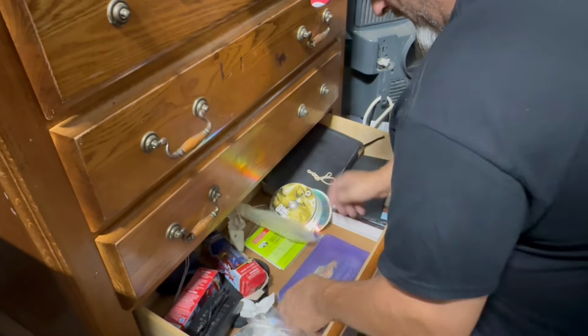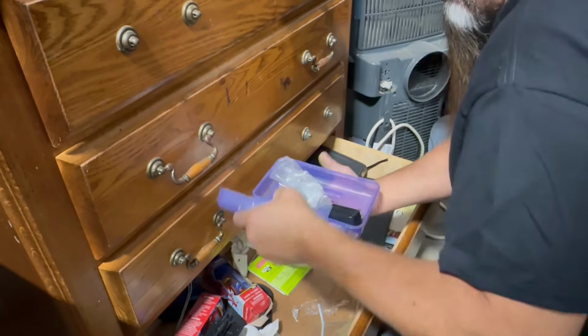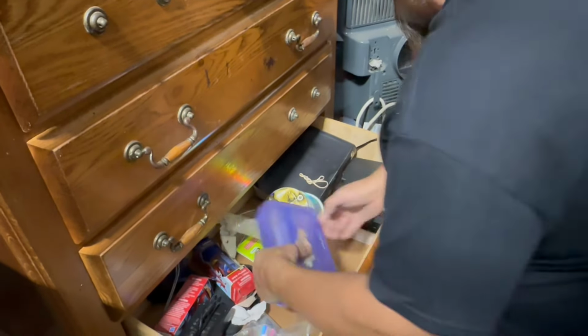Okay. And what is this? Normally this is drug paraphernalia. Let's check this locker though. Nope, it's some brackets. Yep, nothing to write home about.